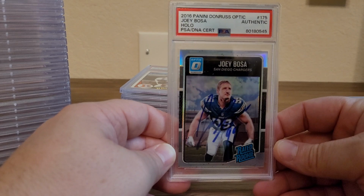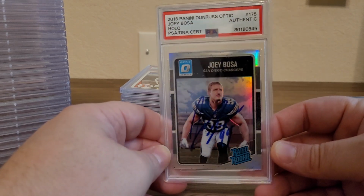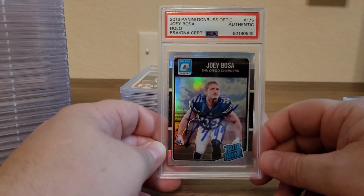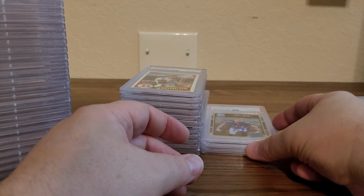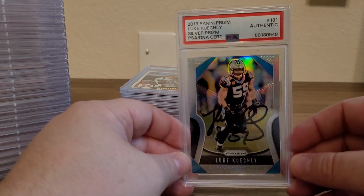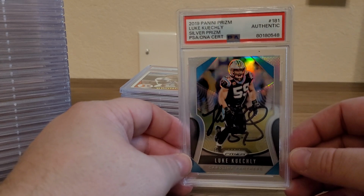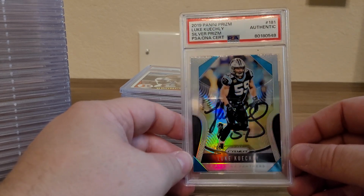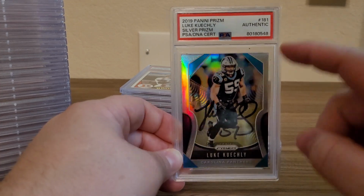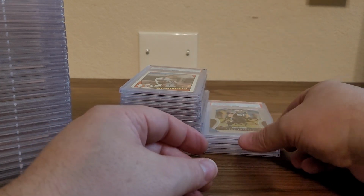Joey Bosa, hollow prism. I guess nowadays they would call it a silver prism. And he had a very small window where he was signing TTM, and I was able to sneak that in there. And same with Luke Kuechly. He signs his fan mail on and off, and when he's on, it's not for very long. I imagine someone of his caliber gets bombarded real quick. But I sent in 2 silver prisms. I imagine the other one is in this submission somewhere.